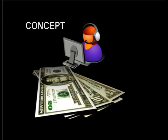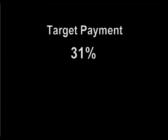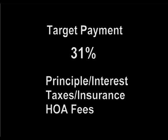The idea was simple. Give loan servicers an incentive to modify loans for borrowers who are either in trouble or likely to fall into trouble. For those loans that qualify, the goal is to reduce the monthly payment down to 31% of the borrower's gross monthly income. Keep in mind that gross is the amount before the deductions. The target payment of 31% is to include the principal and interest, taxes, insurance, and homeowners association dues, if any.